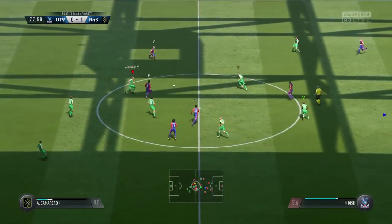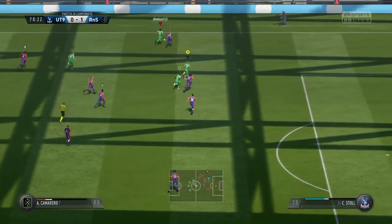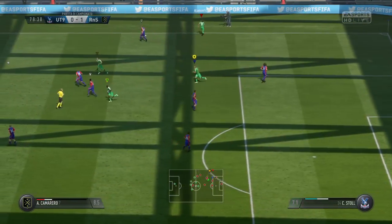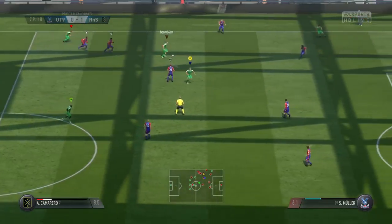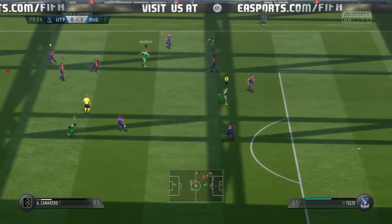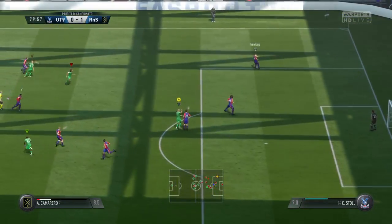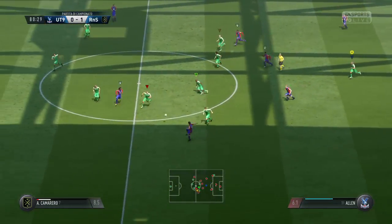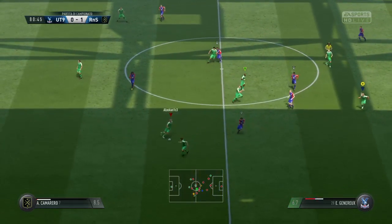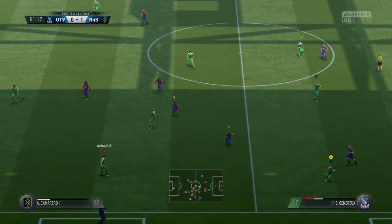Challenges for the ball. Well, this attack has got a bit of menace to it. That's a great interception. Well, this is how this team can play. Sustained attacking football. But when they lose it, as they've done now, it's just a risk that they might get caught out. Well, we're in the last knockings of the game, but we're still on the edge of our seats here. It's that close.